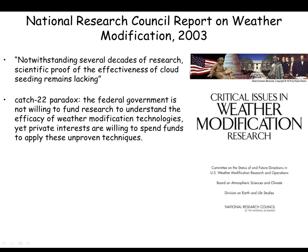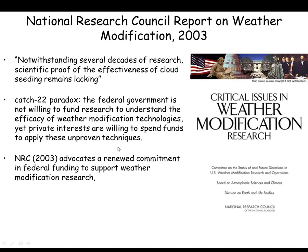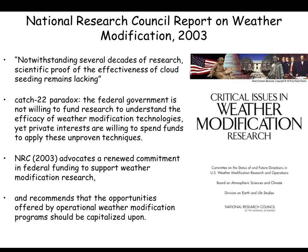The federal government is not willing to fund this research, yet private interests are willing to spend funds to apply these unproven techniques. The 2003 report advocates a renewed commitment in federal funding to support weather modification research and recommends that opportunities offered by these operational weather modification programs should be capitalized upon to do fundamental research.